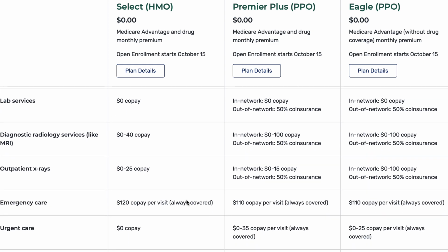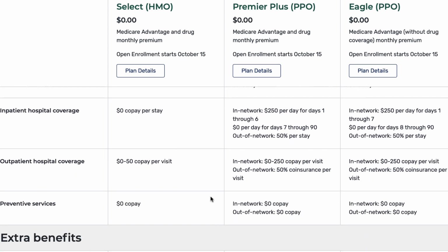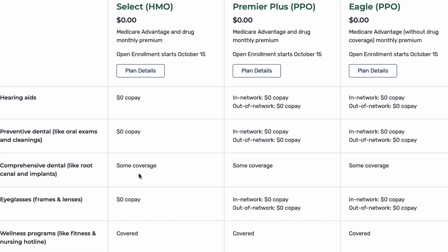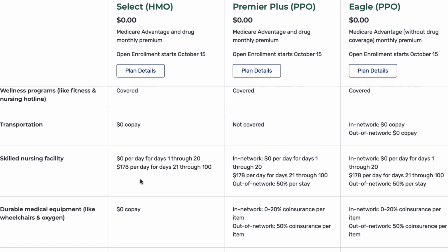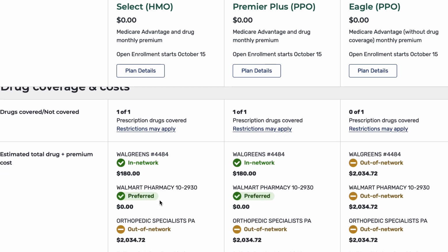And then if we were to scroll down, again, you're going to see the additional costs. And then here are some of those extra benefits that we mentioned earlier. So $0 copay, and now drug coverage. So these were the pharmacies that we put in earlier.